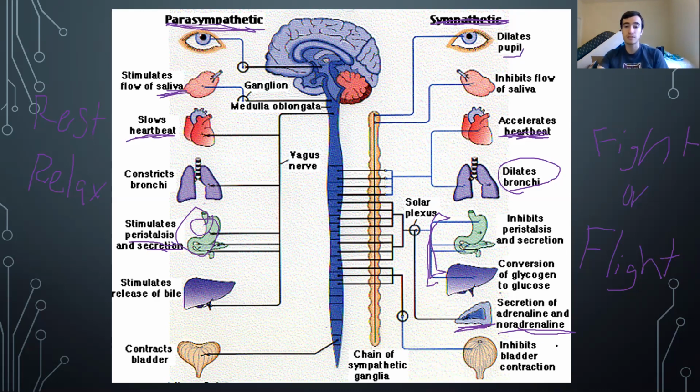It inhibits your bladder contraction, so it prevents you from having to go to the bathroom. That's one less thing you have to worry about because your body is responding to some sort of perceived threat or danger. So your parasympathetic is all about resting, eating, relaxing, whereas your sympathetic is the fight or flight, getting ready for some sort of danger that your body thinks is about to happen.